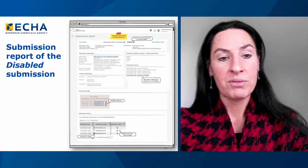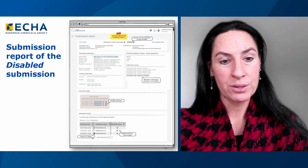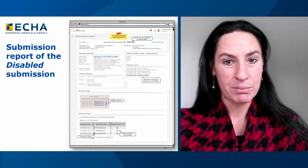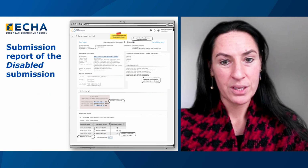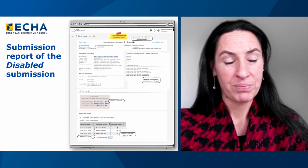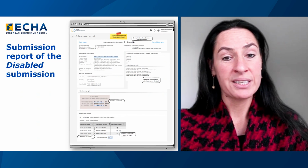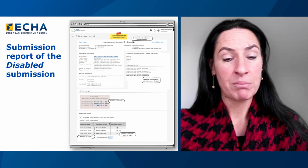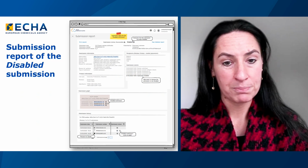You will end up having two submission reports. One submission report for the disabled submission and one submission report for the request to disable that submission. In the submission report of the disabled submission, next to the submission status, you will find a new label, disabled, for the submission. And you will also find a new icon. That same icon is used in the submission graph and in the submission history to indicate a disabled submission.